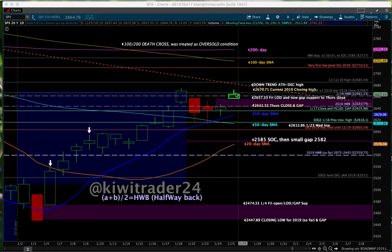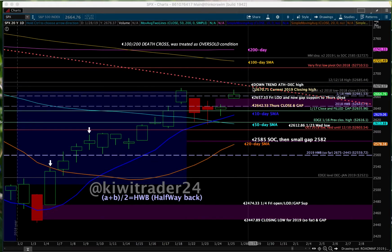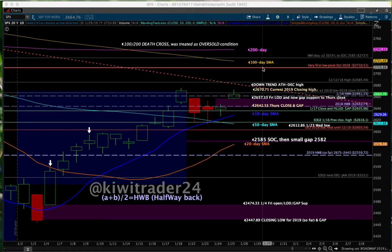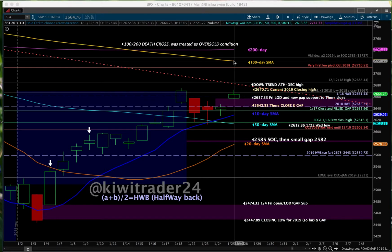So to get out from underneath this 26.75 level, we have to take out this downtrend that comes at us from off of the all-time high and through the December high. And then we have to make it up here past 27.1051 and past our 100-day simple moving average. Right now, the 100-day simple moving average crossed down through the 200-day all the way back here in the middle of January, on January 14th.